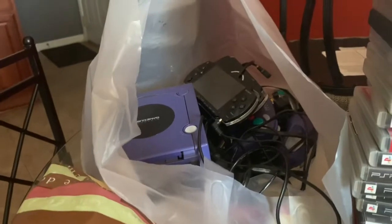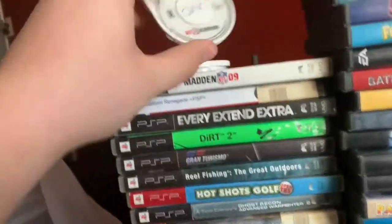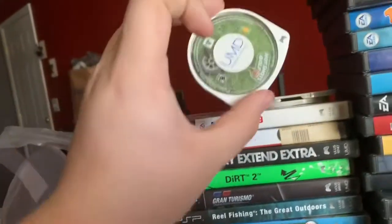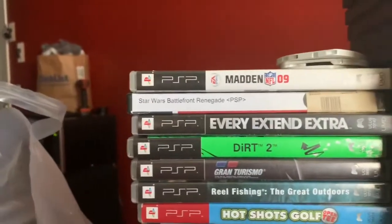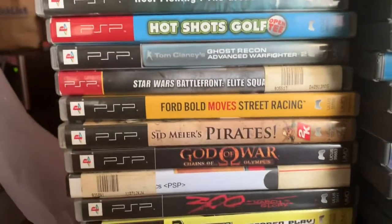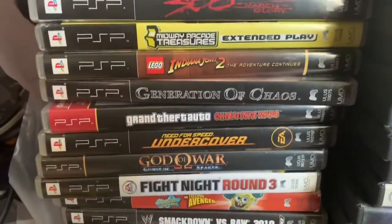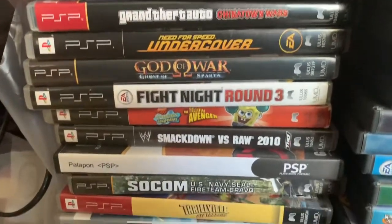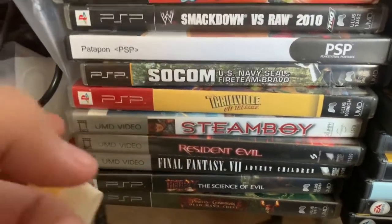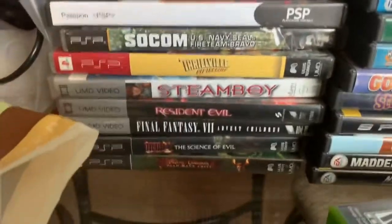There's a GameCube with 3 controllers, 2 PSPs, some more titles up here, NBA, and Hot Shots. Dirt 2, Star Wars, Sid Meier's, God of War, 300, Generation of Chaos, Chinatown Wars, Undercover, God of War, SpongeBob, Steam Boy, it's a movie, but it's sealed. Resident Evil, which is cool. I didn't have that Resident Evil.